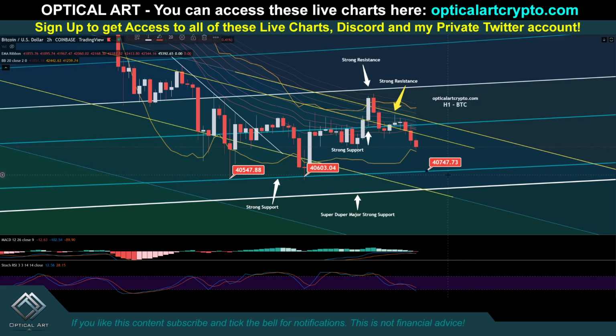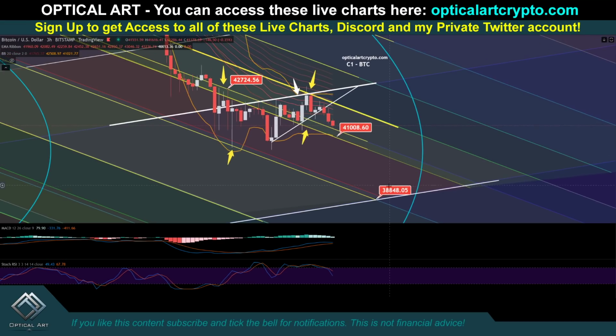So your first support is 40,747. Your next support is right down here around 40,200 to 40,154. And on this chart, the H1 chart, again, a lot of confluence. So around 39,000 to 40,000, you could get a bounce. So pay attention to that.